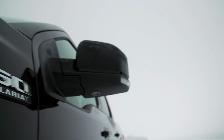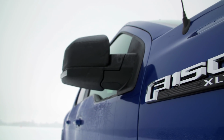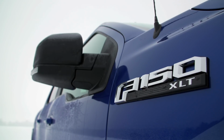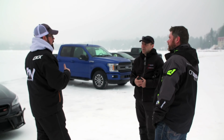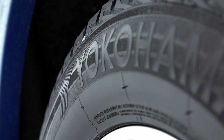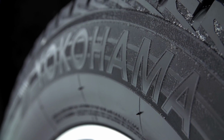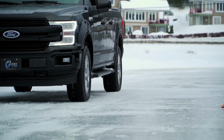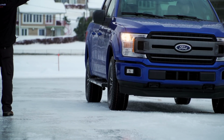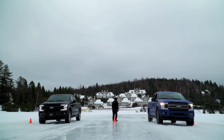Visually, the black F-150 has got the all-season tires, while the blue truck has got the winter boots. The drag race was first up and is the only scenario where the two F-150s are pitted against each other in a heads-up first-to-the-finish race. Even though we knew the Yokohama Ice Guard tires had the advantage, it was still interesting to see the winter tires pull away from the all-seasons. And even though it doesn't look like it, both trucks are at wide open throttle with the traction control feeding in the power the whole way.